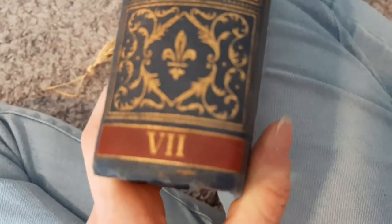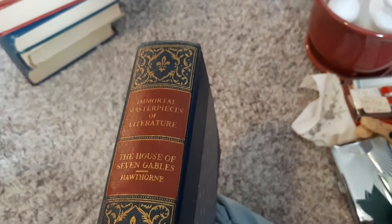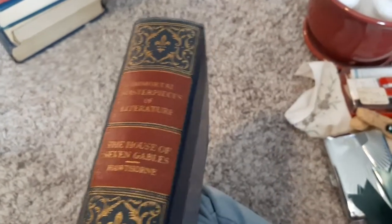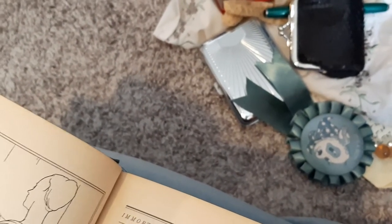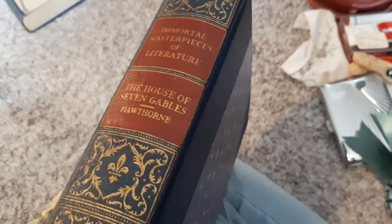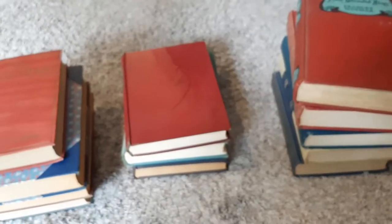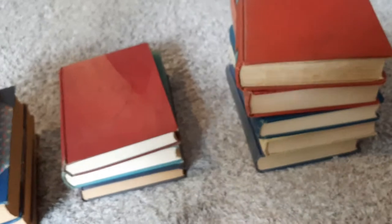which leads me to believe that whoever created this series of books, I'm assuming Spencer Publications, it says it right here, the Spencer Press, knew exactly what they were doing when they made this the seventh book in the series. So yeah, I'm excited to have these books.